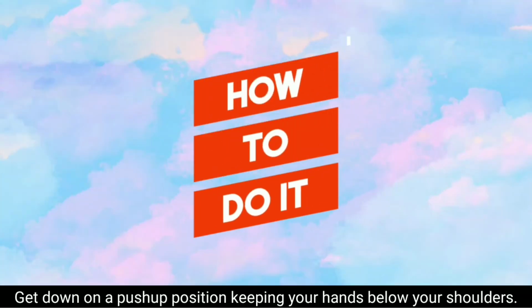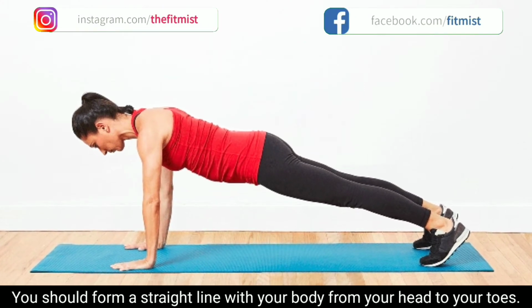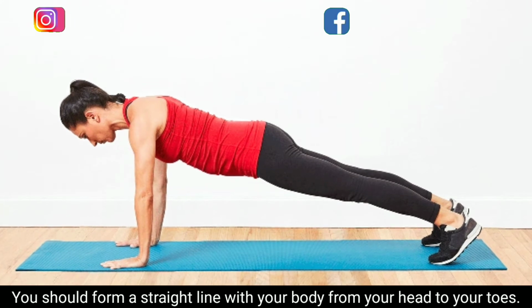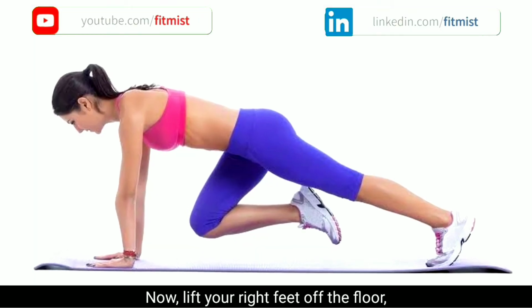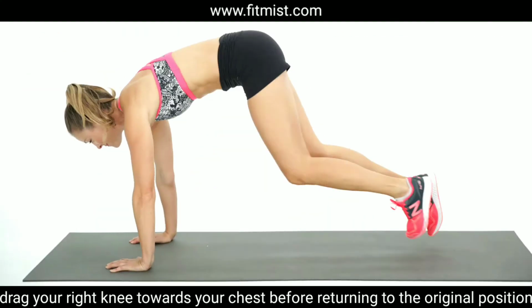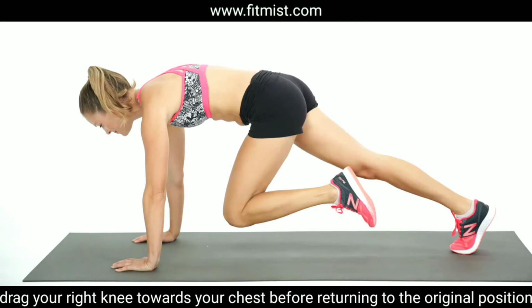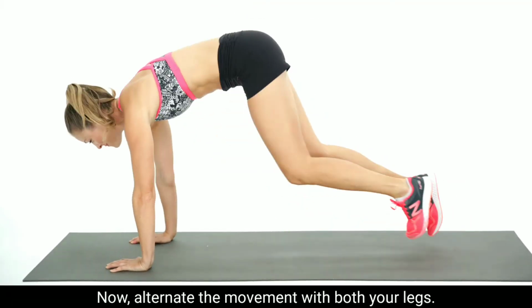How to do it? Get down in a push-up position, keeping your hands below your shoulders. You should form a straight line with your body, from your head to your toes. Now, lift your right foot off the floor. Drag your right knee towards your chest before returning to the original position. Now, alternate the movement with both your legs.